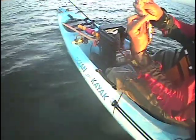The smallest spotted bay bass I ever caught on the fly. It's just about the size of my thumb, as you can see there.